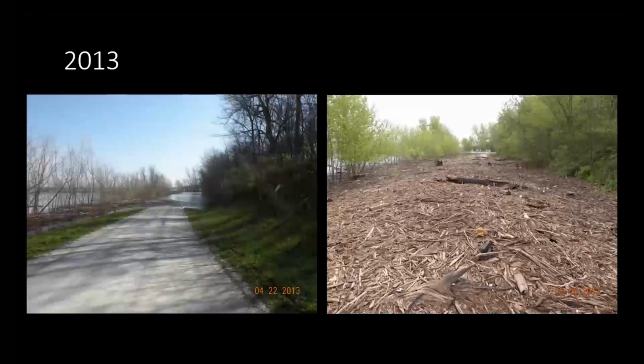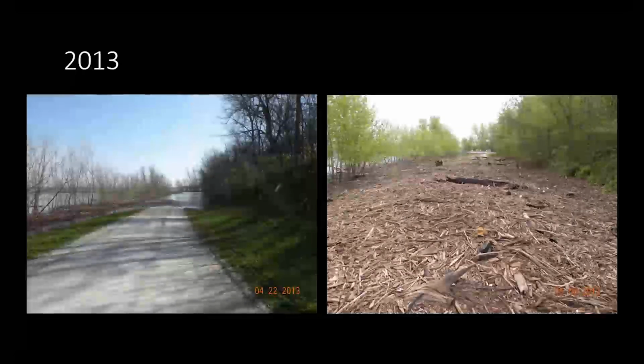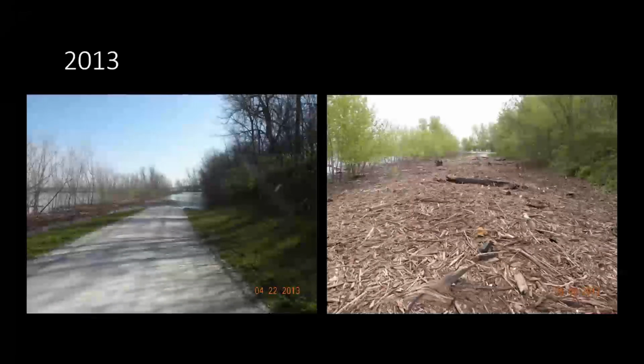And what does that mean? When we have longer and longer floods, that means we have a shorter amount of time to do all the work that we need to do every single year. And because we are getting so much flood damage, we have more to do in less amount of time. So there's less and less time spent on actual habitat management.